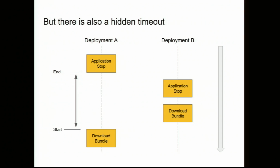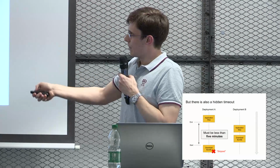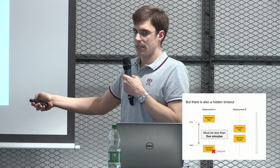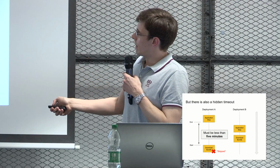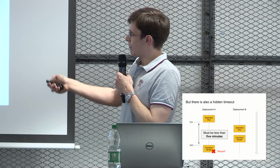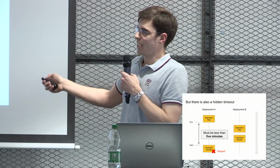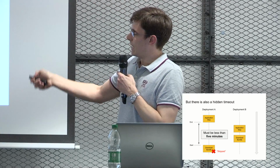An interesting part is that there's also this hidden timeout, which is between the end of one event for a particular deployment and the start of the next event. That timeout is not something that can be controlled by the user, and it must be less than 5 minutes, because if that 5 minutes is exceeded, then all of the following events are going to be skipped, and this deployment is going to be abandoned. So this deployment is very much at the mercy of however long these concurrent deployments are going to take for their events. Potentially, if this bundle is particularly large and takes a particularly long amount of time to download, it's going to have a knock-on effect to this deployment, and it's going to cause this to always fail.